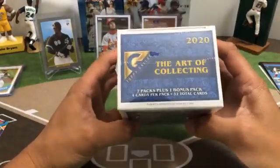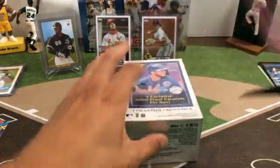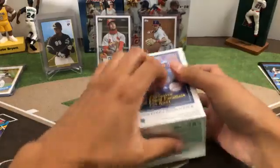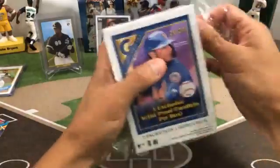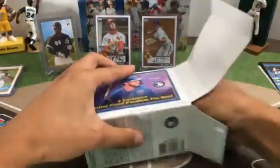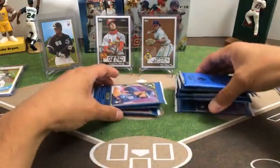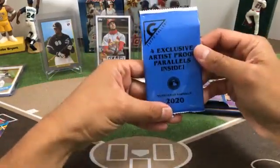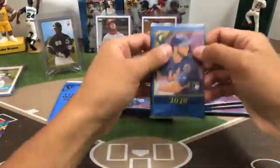Got 32 cards in here for exclusive artist proof parallels per box on average there. In there, an empty box. 1, 2, 3, 4, 5, 6, 7 packs. Got that artist proof parallel there. 4 cards per pack, 28 cards plus that, 32.